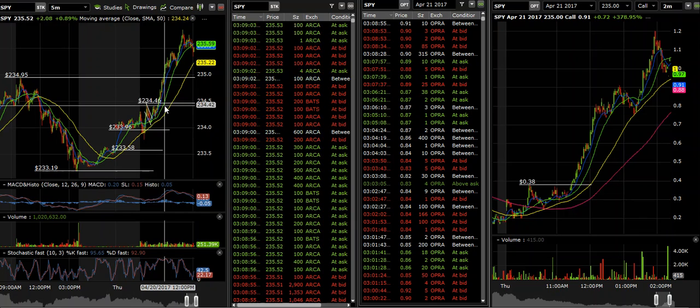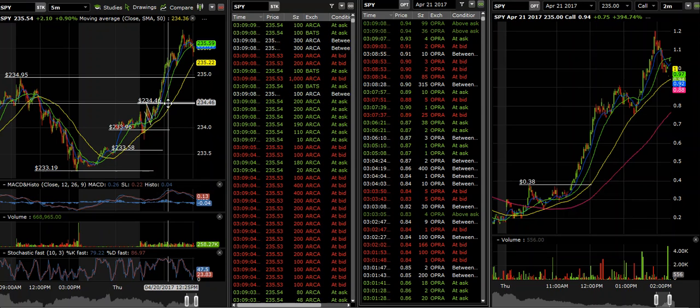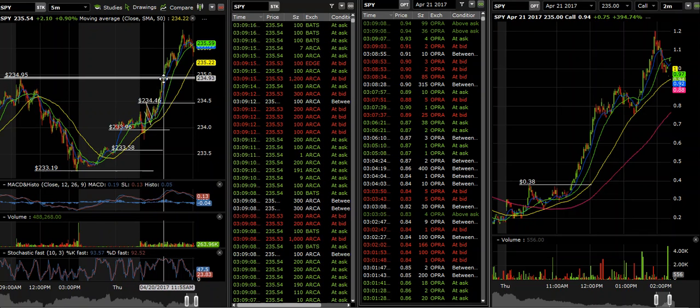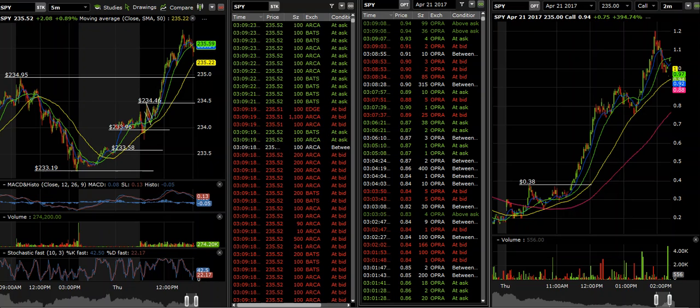Took this flag breakout. I took a conservative entry at 234.46. When I did that, I bought these 37-cent options, calls to the long side. When they broke out and held that level, this level was so close. It took that out, and you know, it's a wrap. That was the trade for today. Made some good cash on these cheap options. It was an interesting play.